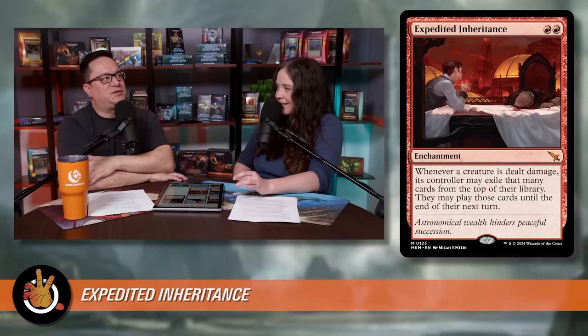Yeah, you can't really say anything bad about it because you're happy with all of the modes, and the price tag on all of the modes is like a discount. Yeah. So we'll see a lot of that definitely added to your Impact Tremors, your white-red token decks.